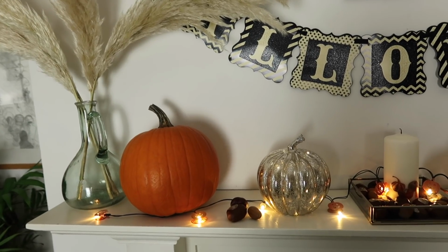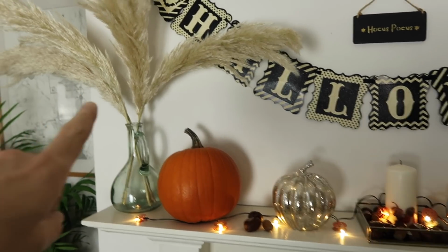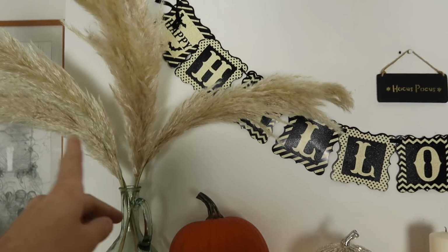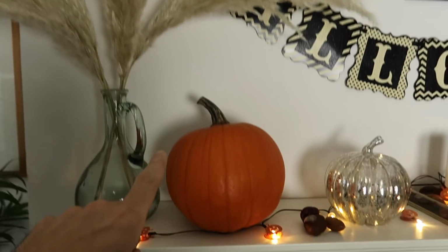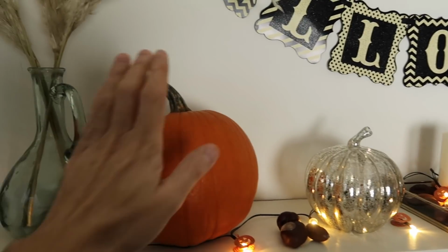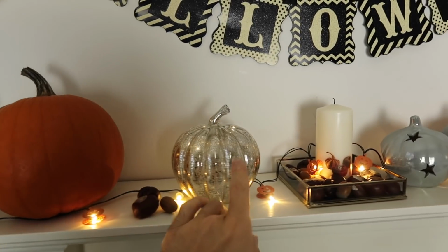This is how it's looking. I've got some pampas grass here that I actually picked up in Devon. It was all snapped off a bush, so I just rescued some that was on the floor. And we have the pumpkins from the pumpkin patch. We have the Poundland light up one.